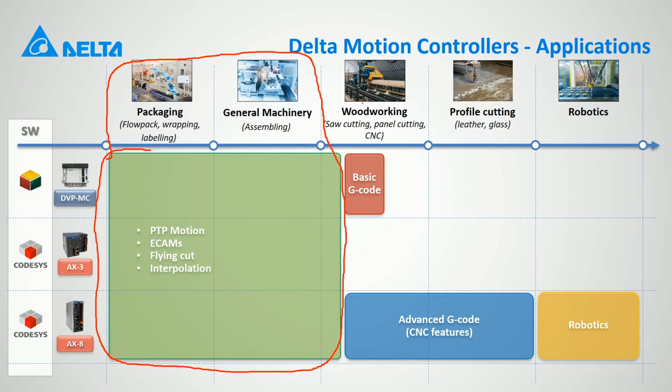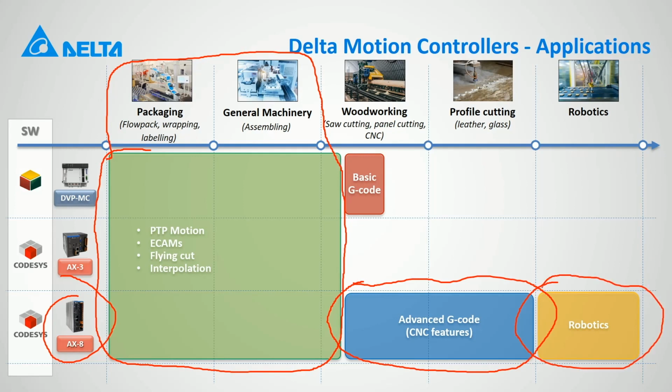Of course, for applications in woodworking or profile cutting or robotics, the situation is different, simply because these applications require functionalities that only the AX8 or better offers. It is true that for some simple woodworking machines we can even use the DVP-MC, but then we run the risk of facing the limitations of the DVP-MC itself, especially for G-code. That's the reason why, in general, for woodworking or profile cutting, we definitely prefer to use this product, because of the advanced G-code functionalities embedded in this device. And of course, for robotics, there is only one option, which is the AX8 with CNC and robotics package.